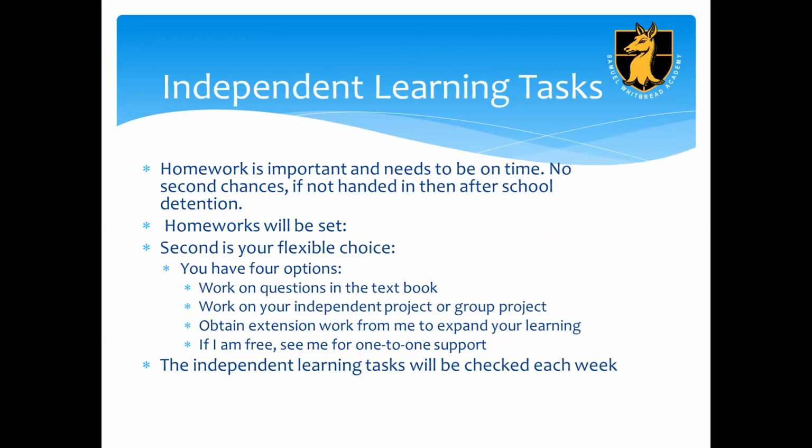Okay, so you're going to notice that you're going to have more independent study time now at sixth form. So you need to use it wisely. You need to be flexible, and you need to start showing that you can be proactive and independent and go beyond the minimum homework that's set by the teacher. For example, you might do some questions in the textbook, you might do some independent project or group project, because that will enable you to apply the physics skills you learn in a lesson to real life application.